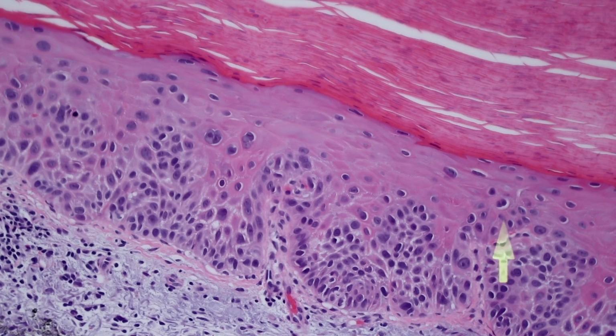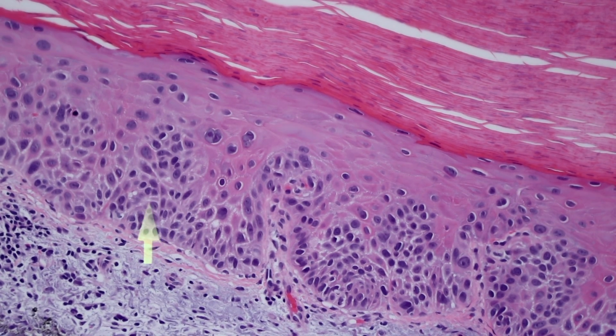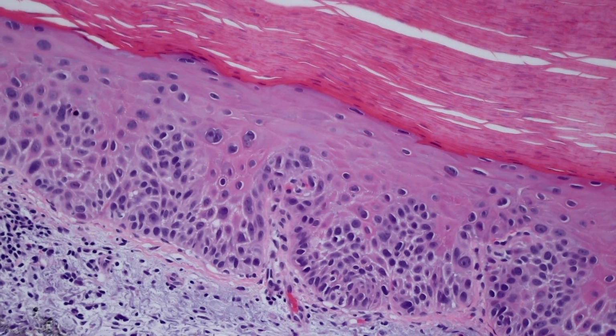So again, you can see a little bit thicker layer over here, but it still matures as you get to the top. So this is actinic keratosis, not squamous cell carcinoma in situ. It's AK. All right.